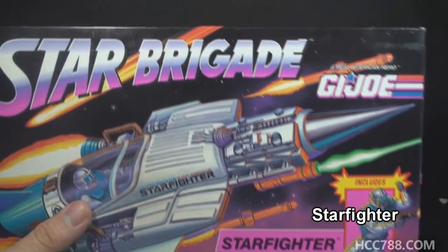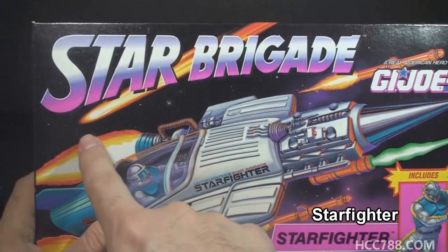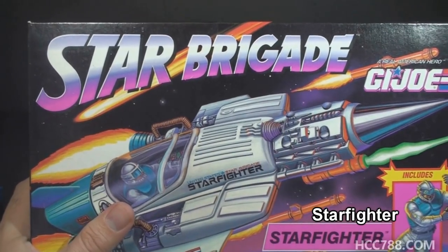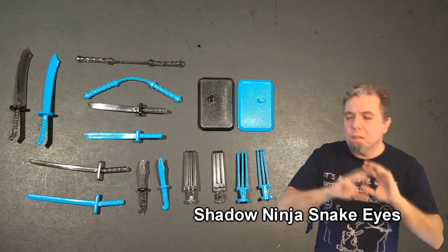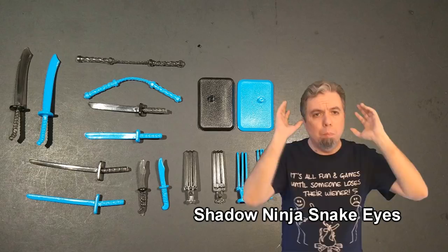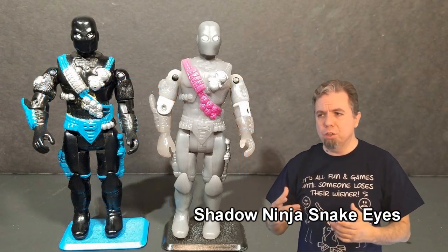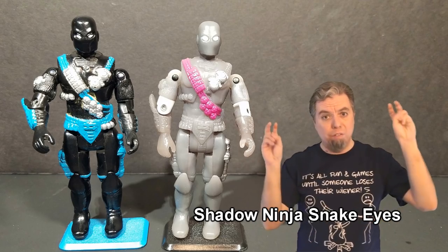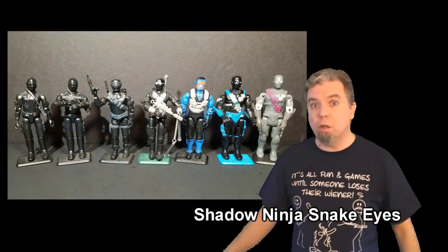And right off the bat, I noticed the G.I. Joe logo is shrunken down very small, and the Star Brigade logo dominates. And I don't like that one bit. Are you ashamed to be in G.I. Joe? It doesn't matter if it's in standard mode or invisible mode, it's bad. We sacrificed a good color scheme and paint applications so this figure could have Inviso power. And the Inviso power isn't really Inviso power.